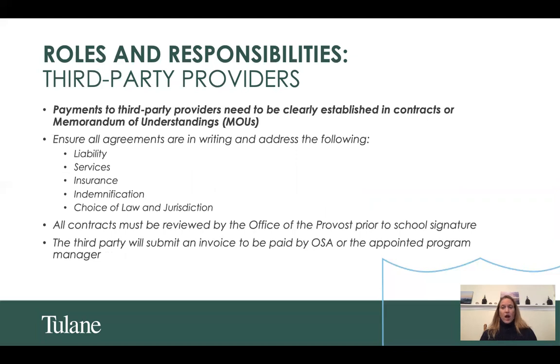So with the contracts between third-party providers, in order to have a successful proposal, you need to clearly establish in a contract or in an MOU, a memorandum of understanding, all agreements in writing that you have with the third-party provider. So it should explain what liability the third party is assuming, and what liability Tulane has, the services that they'll be offering, the insurance that's being provided, if any, any indemnification and choice of law and jurisdiction. All of this is going to be reviewed by the Office of the Provost prior to school signature.